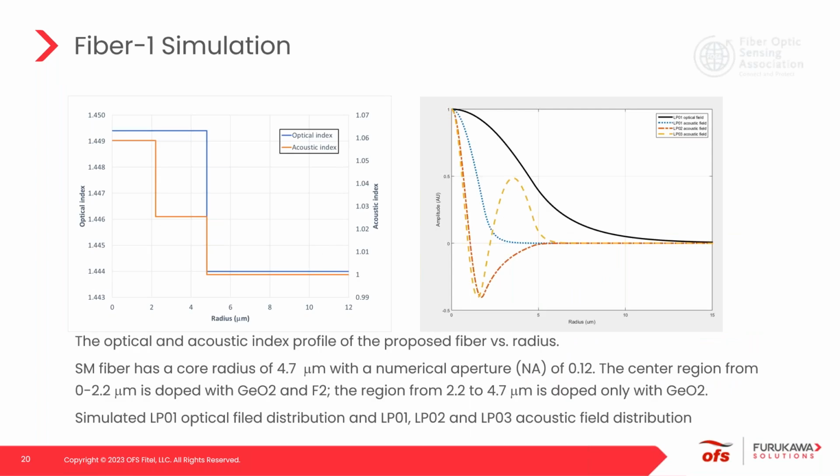So this is our first fiber. On the left is the optical and acoustic index profile. So this fiber has two steps. It has a core diameter of 4.7 microns with numerical aperture 0.12. The center region from 0.0 to 2.2 micron is doped with germanium and fluorine. The outer region, 2.2 micron to 4.7 micron, is doped only with germanium. So if we look at the optical index, it has one step, but the acoustic index has two steps.